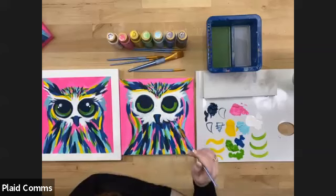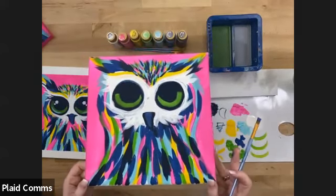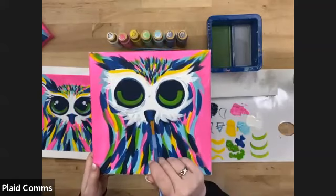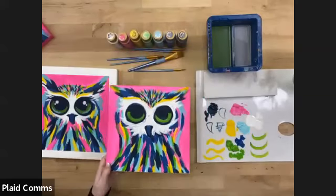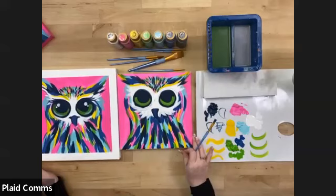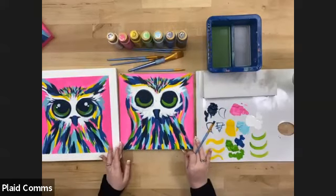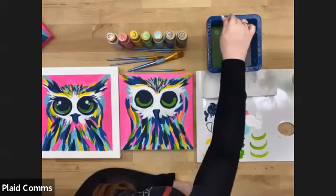It's very subtle. Hope you can see. It looks like there's a little bit of dimension. We just painted the exact same shape, but just right on the inside of that area. And again, this is my number 8 flat brush, and we're using true blue. So it's the medium blue that we have. It's not the navy and it's not the light blue. It's that medium blue that we're using.